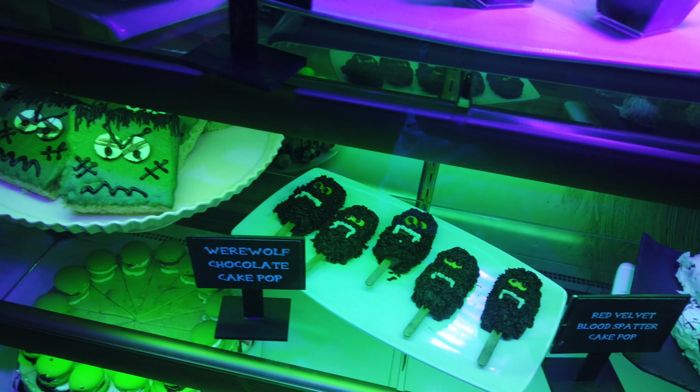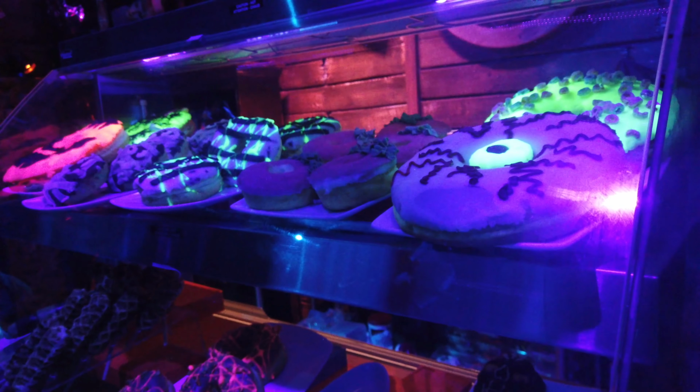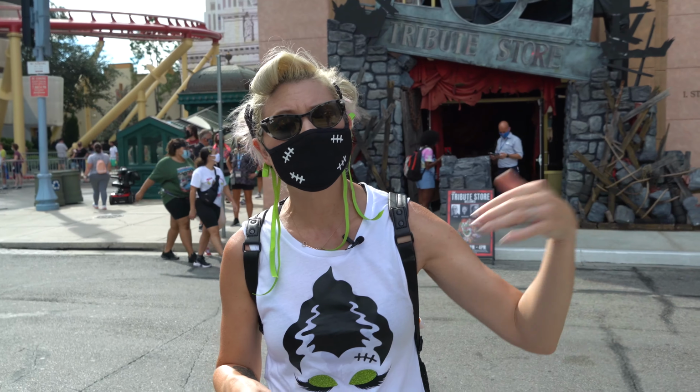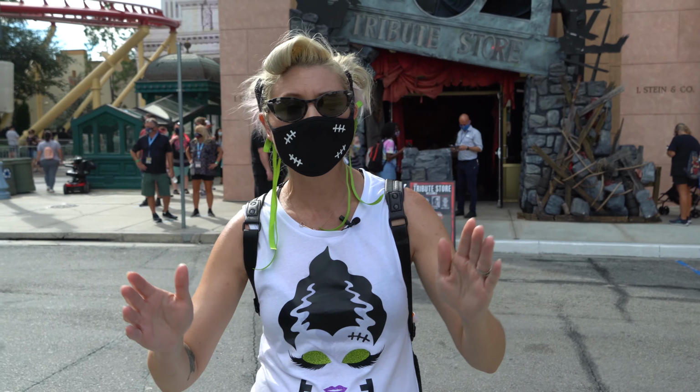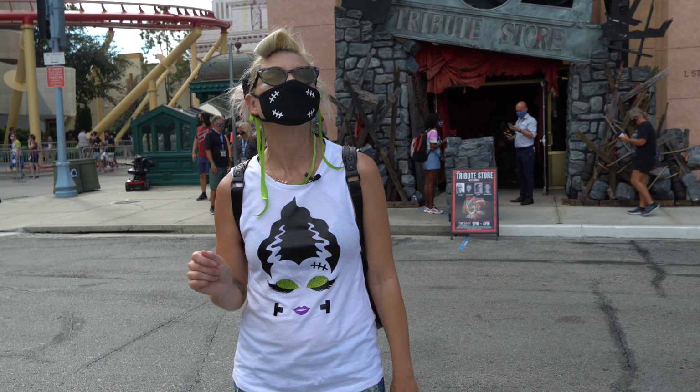Although going through the house, they distance you throughout it, so make sure you allow for some time, especially if you want to go into the bakery room. However, if you want to bypass the room with the food and just go straight from the second room, the icon room, to the Beetlejuice room, they will let you do that. So keep that in mind. I do recommend the treats though. They look delicious.